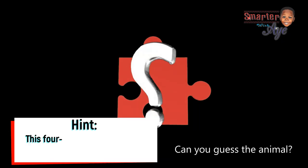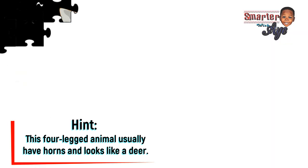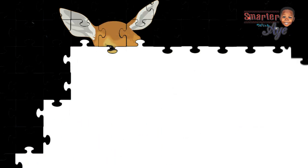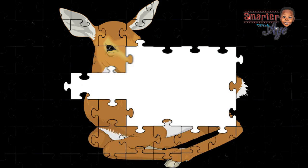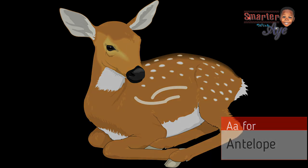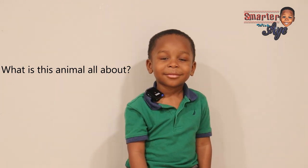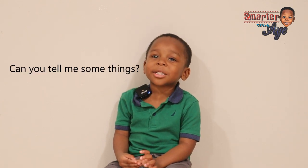Can you guess the animal? Antelope. What is this animal all about? I don't know. Can you tell me something?